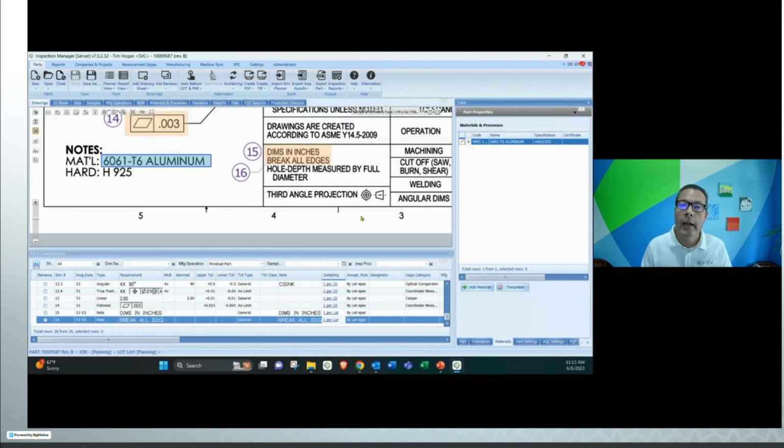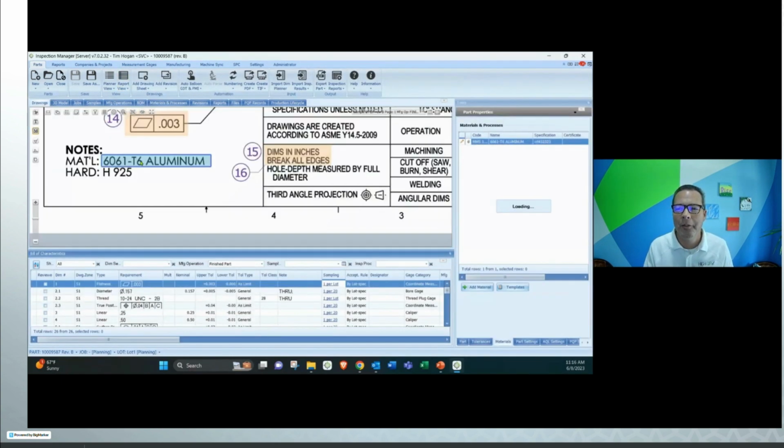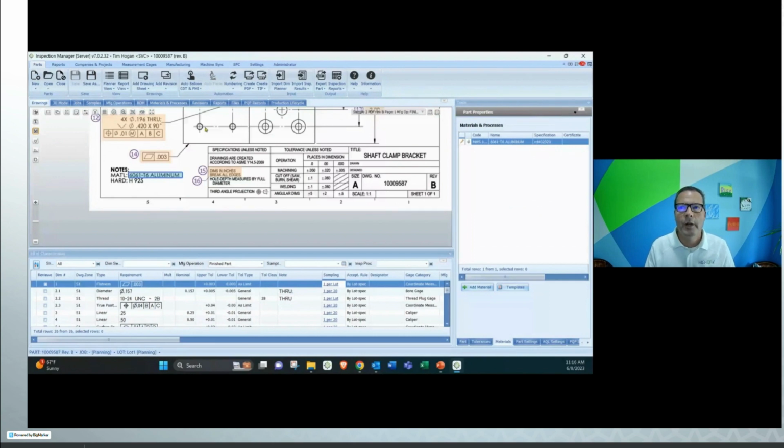If you happen to be in the aerospace industry, this information will automatically be put on Form 2 of the AS9102 report, right? That's a standard report in our system. However, it will also be in our materials and processes section right up here. We can see that it's already listed here. And when we go to compile our submission information, it'll be automatically put in there for us because it's already in the database, right? So just a couple neat little things to point out there. And you'll see it as we go.